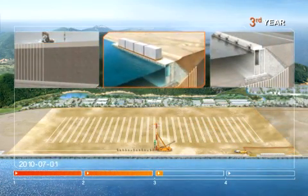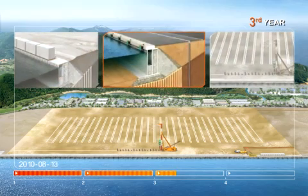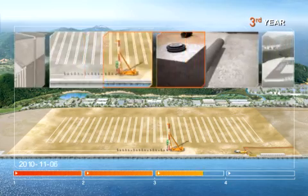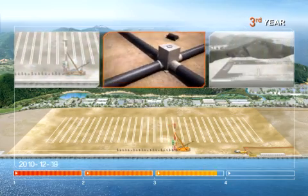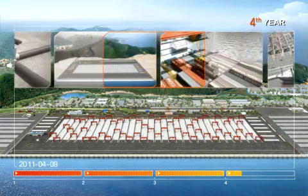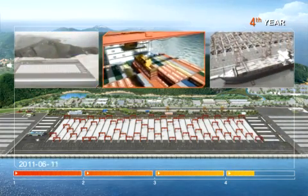In the third year, rail foundation, drainage, building, and electricity works will be performed on the area where caisson, preloading, cap beam, and ground improvement works are completed. In the fourth year, pavement and installation and trial operation of cranes will be conducted.